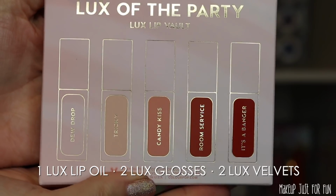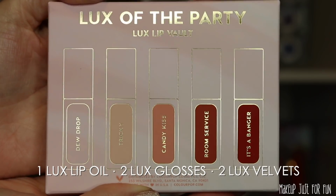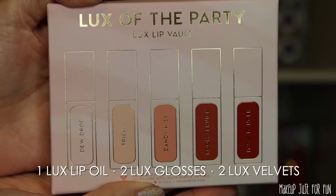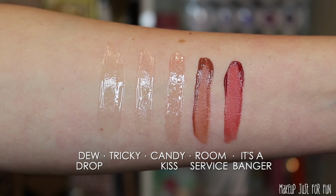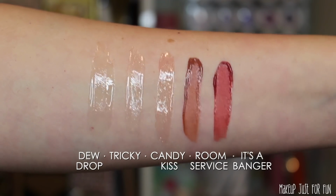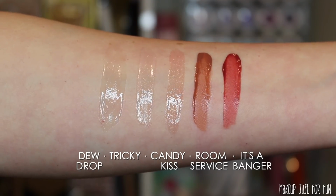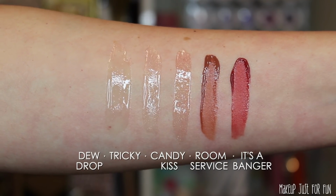I believe that the 2 Luxe Gloss shades are new. I searched around and I couldn't find anything about these 2 shades called Tricky and Candy Kiss. That leads me to believe that these are new. I know that Dewdrop, Room Service, and It's a Banger are all existing shades, but I just wanted to give you a swatch of this one in case these 2 gloss shades are new. I wanted to make sure that you saw those. I'm going to try to swatch all the new shades and new products for you. That way you can get at least a little bit of a visual of them.